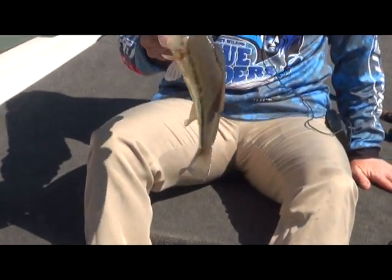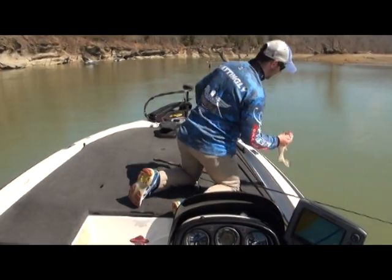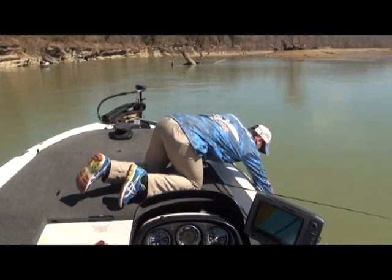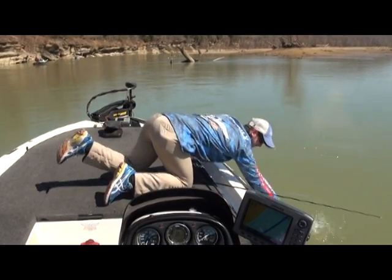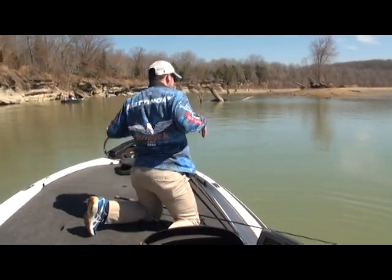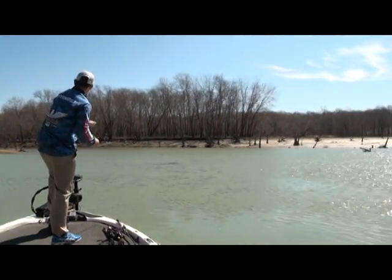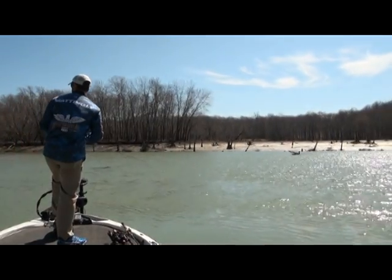Love it. I swear I thought it was a 3-pounder when it was on the line. 3 or 4-pounder. Just ended up being a 2. Go back, buddy. Get back in there. That was another one.